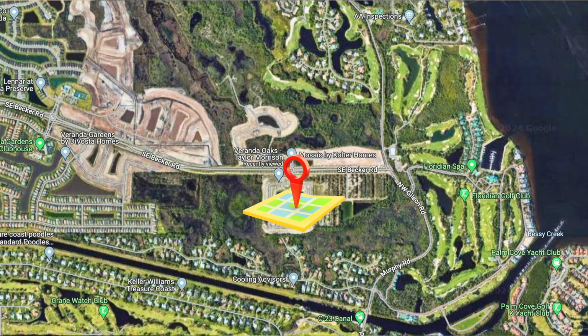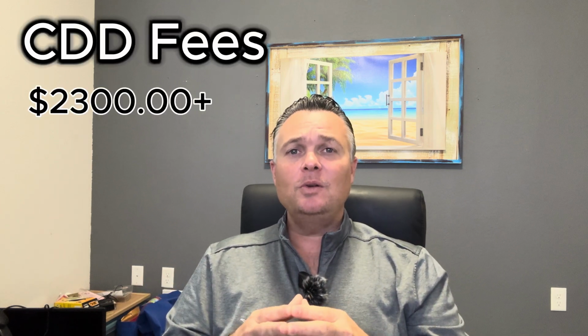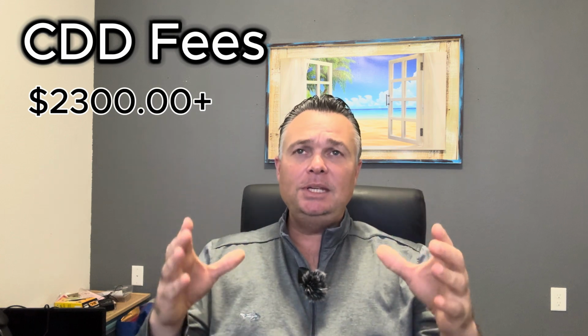Now, the second community is almost right across the street from this one, and it's called Veranda Oaks. This is being built by Taylor Morrison, another reputable builder. I don't know the size of the community, but it did just start construction in the last 6 months. The CDD fees here are around $2,300 a year. Again, the CDD fees are going to be included in your property taxes.